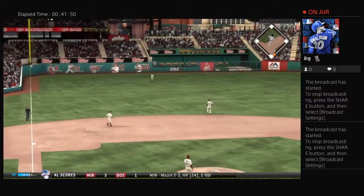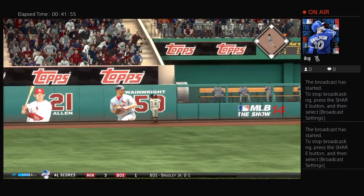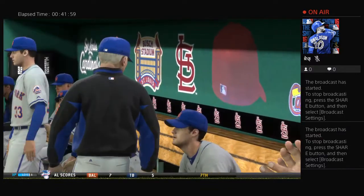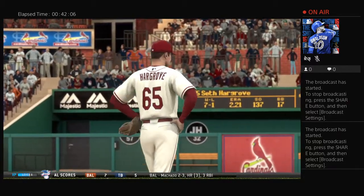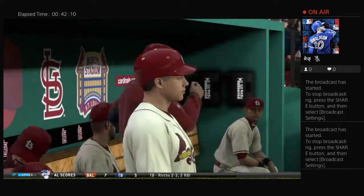And great extension as he drives this one high in the air and deep the other way. And he's turned an 0-2 count into a home run. A solo shot here to left. Number 25 for him on the year. And the Mets have taken a 3-1 lead.